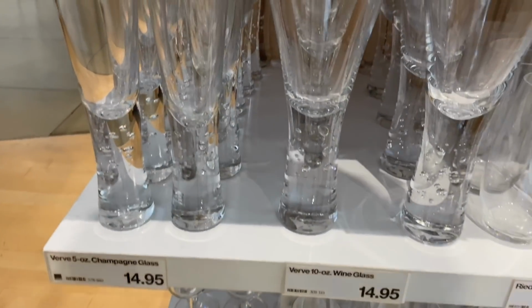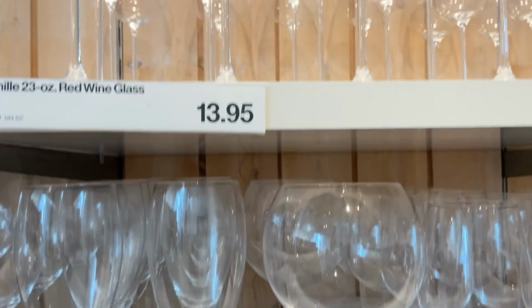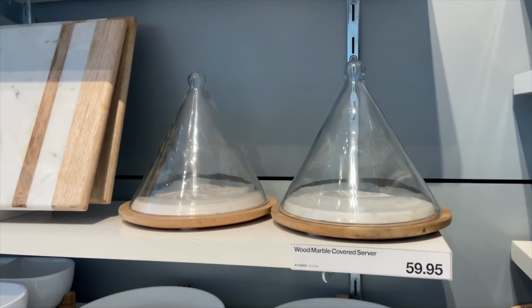Crate & Barrel has a lot of nice kitchenware for really good prices, I would say. You're paying for the quality. And that's one thing that did stick out to me at Crate & Barrel was all of their kitchenware. They had a lot and just very nice pieces.